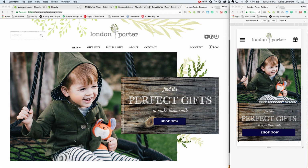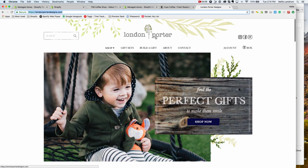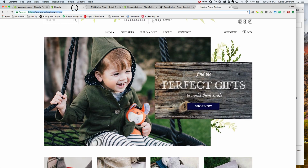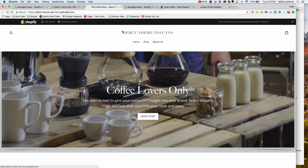Let's see, what else? In terms of homepage blocks, most out-of-the-box themes, the ones that aren't built custom, on either Shopify or Magento or WooCommerce, will give you a little bit of flexibility in creating blocks. I'm going to show you the Shopify version of this with a test store that we set up. This is using the Debut theme.